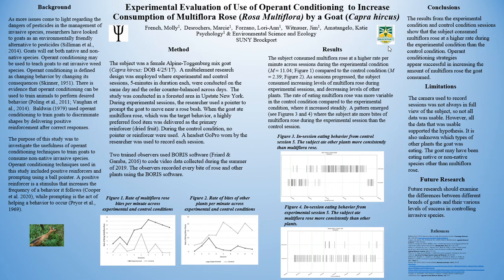There are a few limitations that should be addressed. The camera used to record sessions was not always in full view of the subject, so not all the data was usable. However, all the data that was usable supported the hypothesis. Lastly, it is unknown which types of other plants the goat was eating. These other plants could have been native or non-native species other than the target species, Multiflora rose. Future research should examine differences between different breeds of goats and their various levels of success in controlling invasive species.